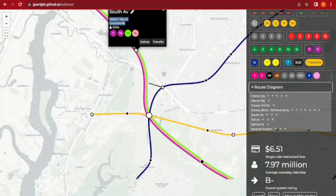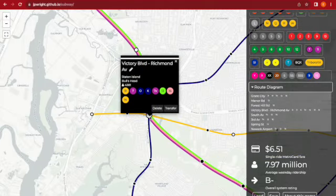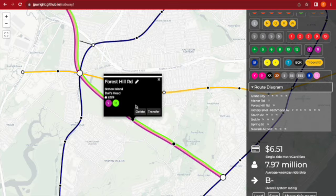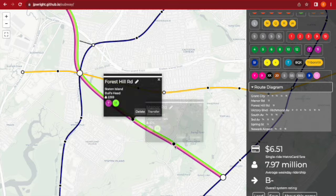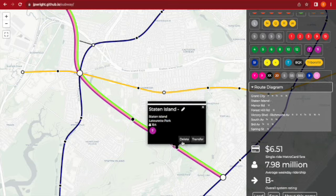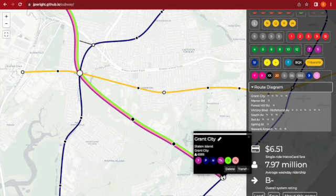Anyhow, the next station is Victory Boulevard, Richmond Avenue. Change for the 13, 16, and N trains. It is an express station. Then Forest Hill Road, a local station. Change for the 13. Manor Road, another local station. Change for the 13. And lastly, Grant City, where you can change for the P, H, 13, and 16.